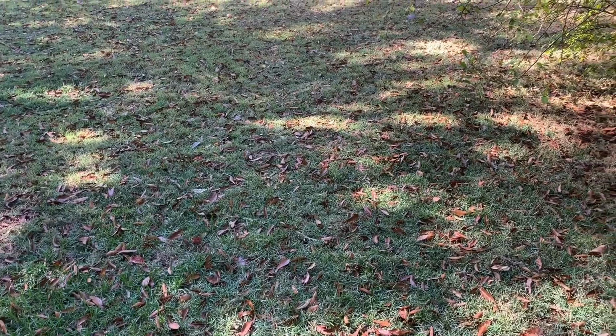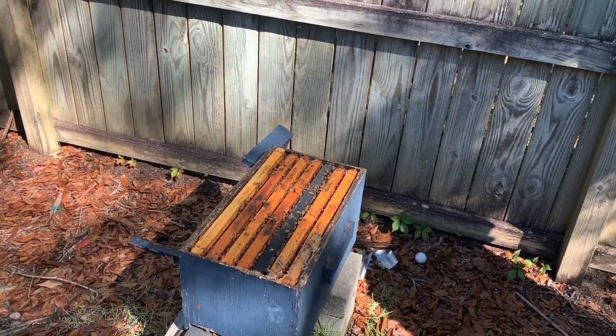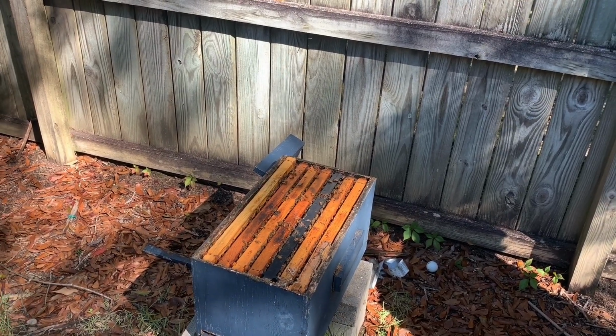See, the grass is greening up a little bit. It's been a little cooler. So fall is coming in, although it's actually a little bit warm probably for this time of the year, but it's just been beautiful.